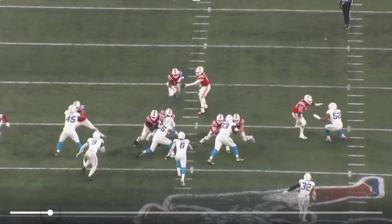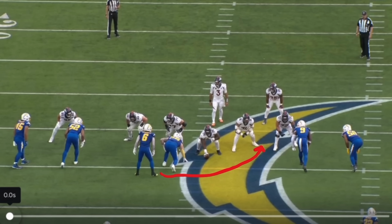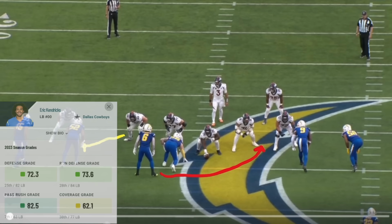So playing that linebacker position, not only do you want guys to read and diagnose, roam sideline to sideline, but you want these guys to go out there and get after the quarterback. And last year, he graded an 82.5 pass rush grade, and I've seen that a lot, whether it was getting a sack or a pressure. It's awesome to be able to see these type of plays, because it gives the quarterback something else to think about. So we're going to run it.